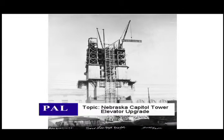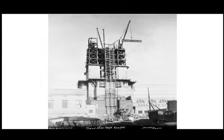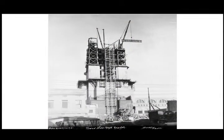Now this picks up where the last photo left off. You'll notice in the foreground there is some blank brick that you see, which is essentially the legislative chamber, which was the last piece of the building to be built. And what you're seeing here is structural steel, the piece that's in the air, being lifted and is being placed to start the 14th floor memorial chamber.